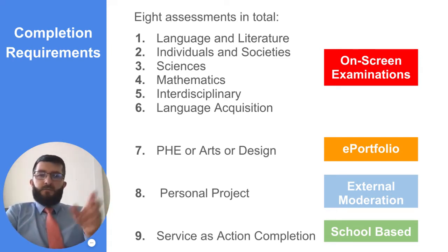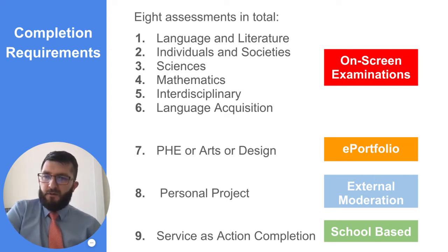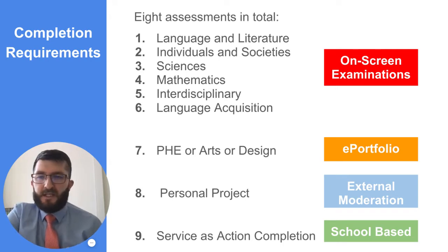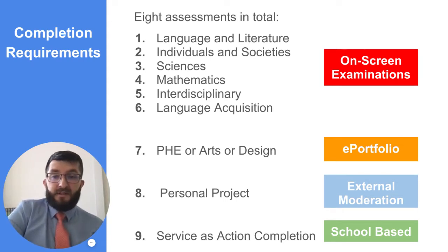Then, in language acquisition, of course, you've got the French online examination, I believe Spanish, a few other languages are available for that. I'm personally not an expert in the language acquisition field, and it is so new. We just have to wait and see how many options they have. Then we have the e-portfolio. This is the 7th assessment that must be undertaken.